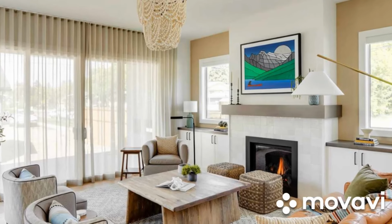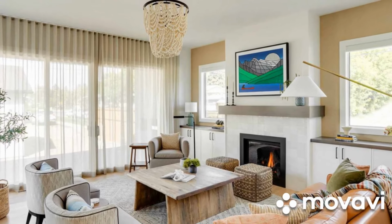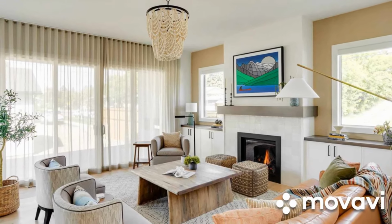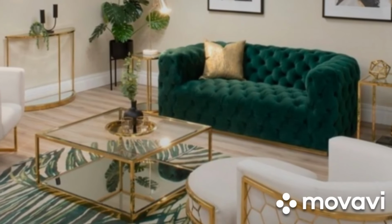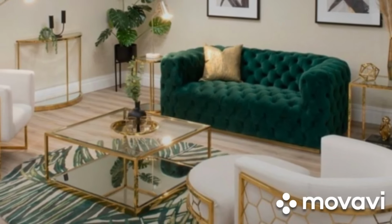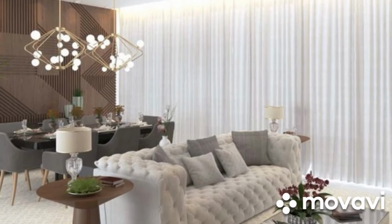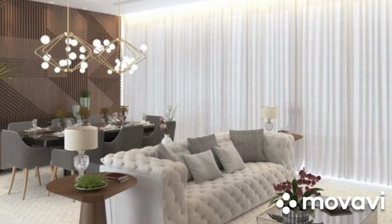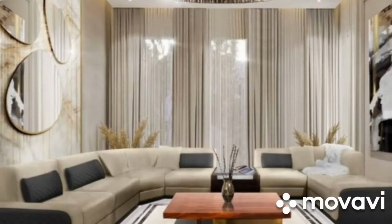In conclusion, transforming your apartment's living room into a stylish haven involves understanding and embracing a design style that resonates with you. Whether you gravitate towards the simplicity of minimalism or the richness of glam, the key is to create a space that feels personal and welcoming. With the right inspiration and a bit of creativity, you can turn your living room into a stylish and functional centerpiece of your home.